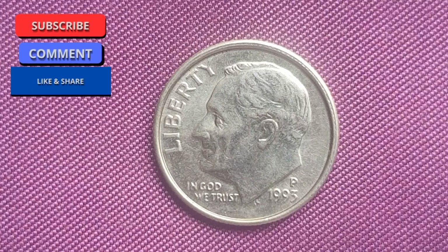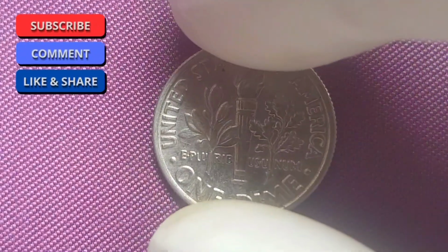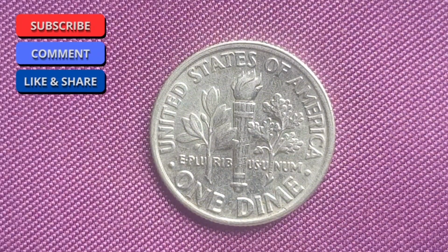If you're a coin collector, a treasure hunter, or even someone with a drawer full of old coins, you cannot afford to miss this, because this is not your average Roosevelt dime. This is a coin with the potential to transform your proof set into a goldmine of hidden value.